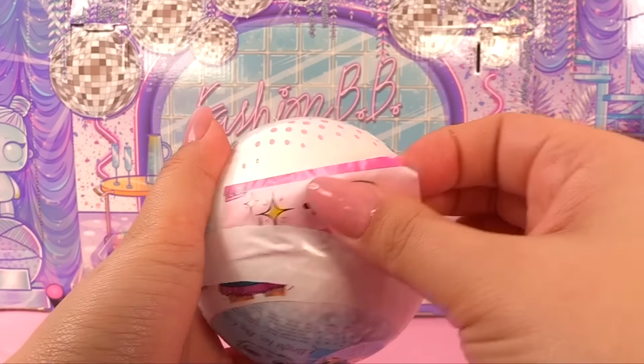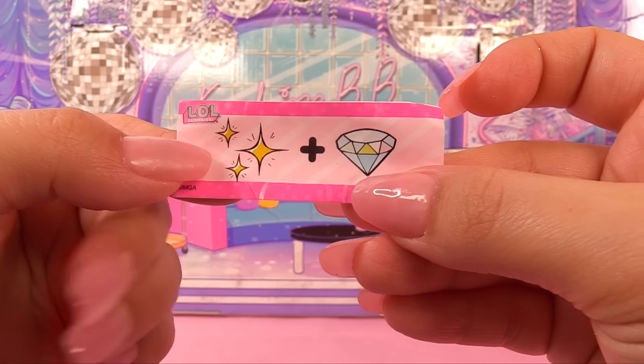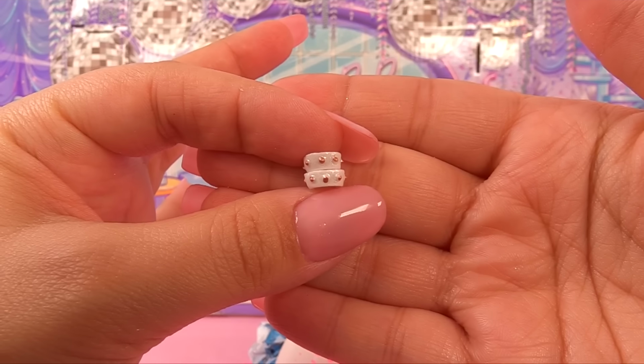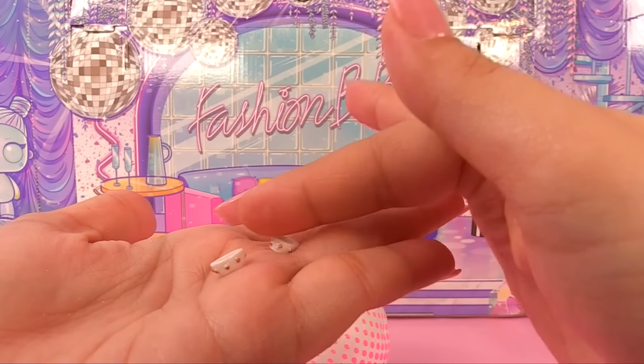Okay, secret message is some sparkles and a diamond. Shine bright like a diamond? Sparkle and diamonds, exactly what the picture is. Okay, so we have a double studded bracelet, or is it two bracelets? Oh, it's two studded bracelets.